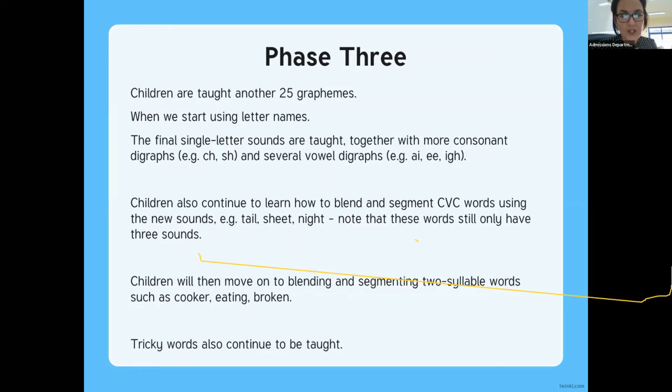Children also continue to learn how to blend and segment words using the new sounds. If you look here at this example, I'll take night. So night, it still has 3 sounds. So we have to teach the children that it's 3 sounds, even though it's 5 letters, because n is a sound, IGH is a sound, it's a trigraph, which means 3 letters, 1 sound, and the t is a sound. So children will then move on to blending and segmenting 2-syllable words, such as cooker, eating, broken.